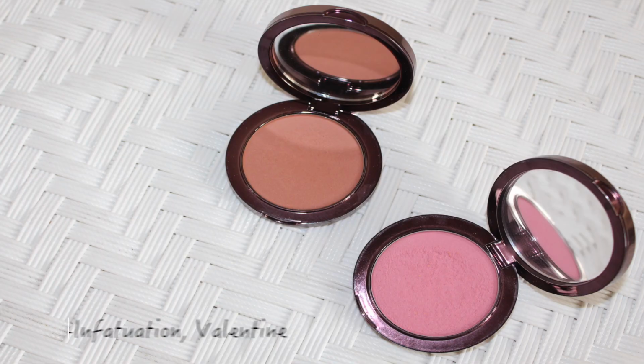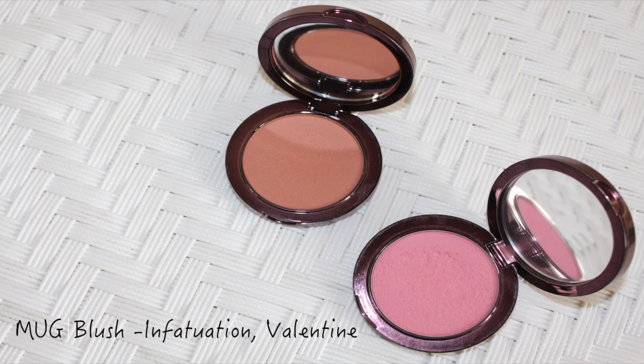Favorite blushes, again from Makeup Geek, and I loved the shades Valentine, which is a bright poppy pink, and the shade Infatuation, which is a little more muted, earthy toned blush. This is the perfect brightening shade. If you're feeling a little dull, a little lifeless that day, just pop this onto the apples of your cheek and it will instantly wake you up. And this, obviously, because it goes with everything, is super versatile.